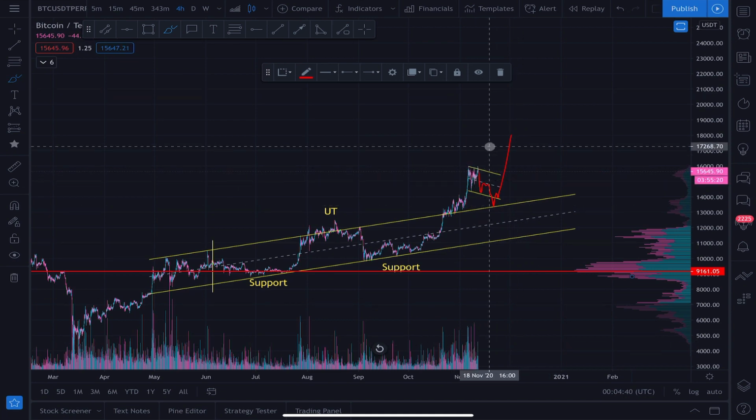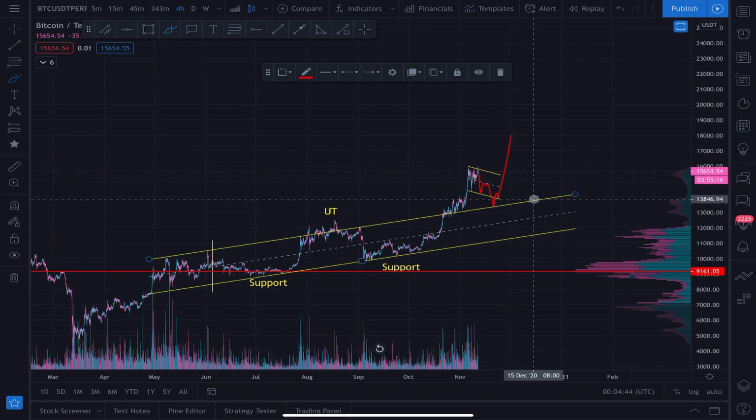Whereas if we did get a UTAD, then we're just going to kind of change the trend and we're going to struggle here. I don't want to see that. I want to see us come down first before heading back up. But you've got to take these one level at a time. You've got to take it one step at a time.